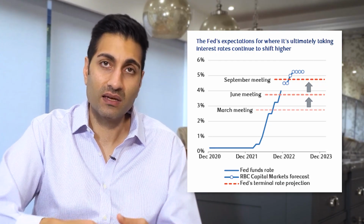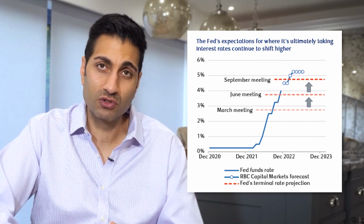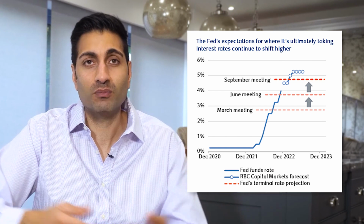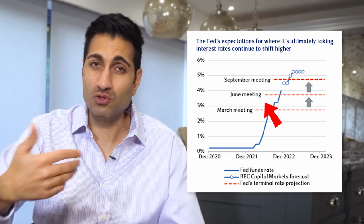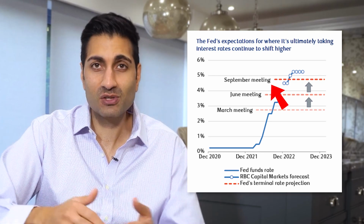Now we can see here how the Fed's own expectations for where it is ultimately taking interest rates is shifting constantly. They don't know themselves, and that's a big problem. In March, the FOMC was expecting to raise rates to just below 3%. Then in June, they thought it would be just under 4%. Then in the last meeting, just under 5%.